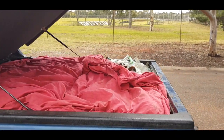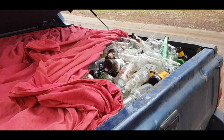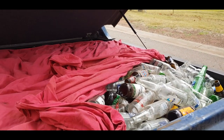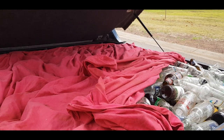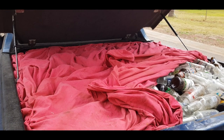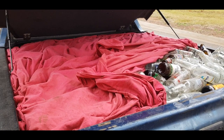Hey guys, thought we'd put this on. This is the second lot that we're taking to town. As you know, 2 days ago we put a lot through that had a whole heap of glass in here, as well as two wool packs and a little bit. We made a profit just on that.